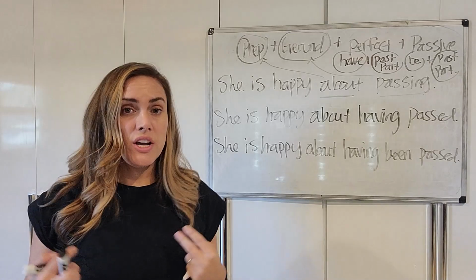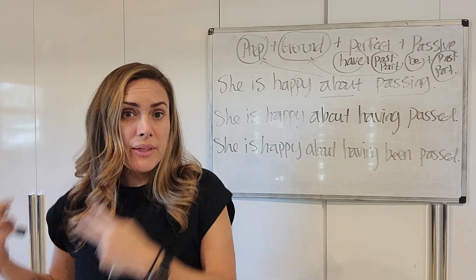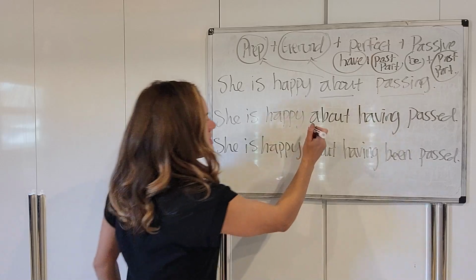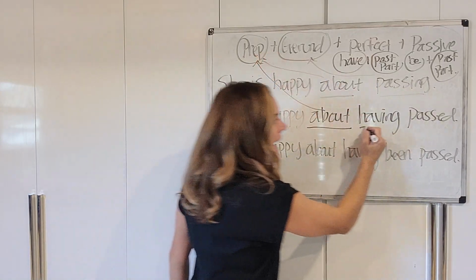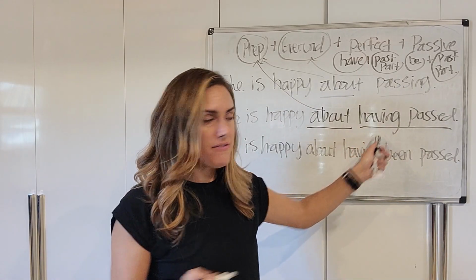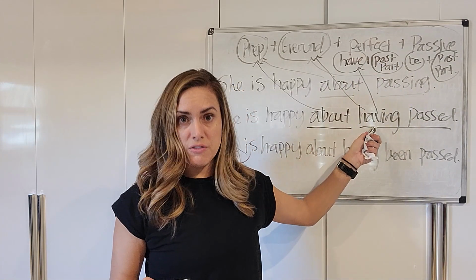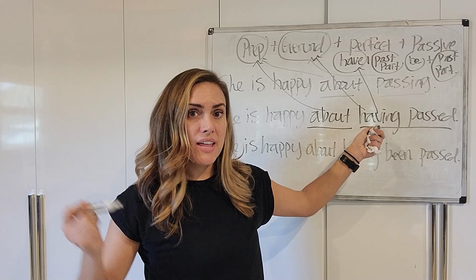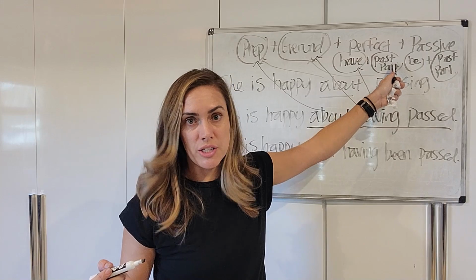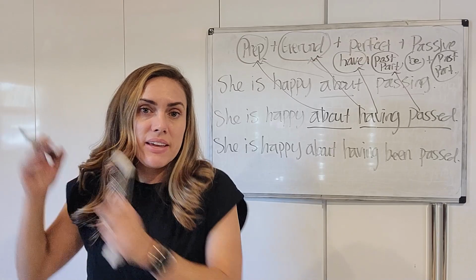But we can also use the gerund in the perfect form to express that something happened before now. She is happy about, there's our preposition, about, having passed. We have the gerund form of have. So here's our gerund. It happens to be using the verb have because in order to make the perfect, we need a form of have plus the past participle. And here we have the past participle. She is happy about having passed.